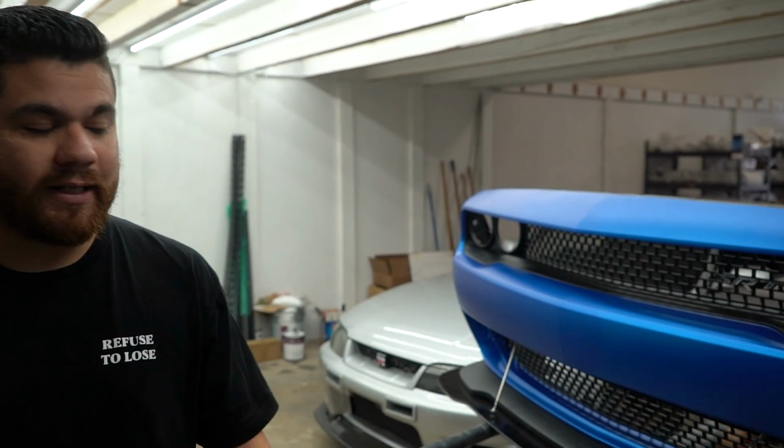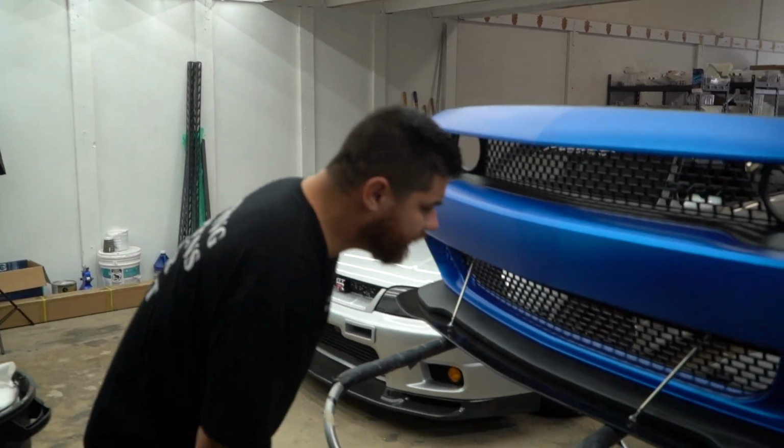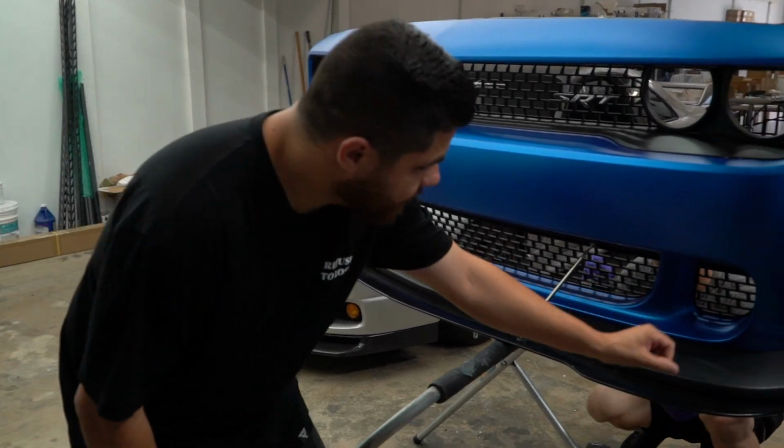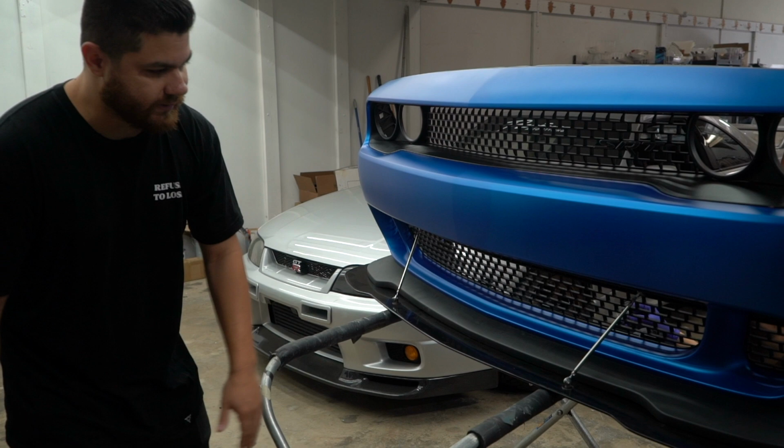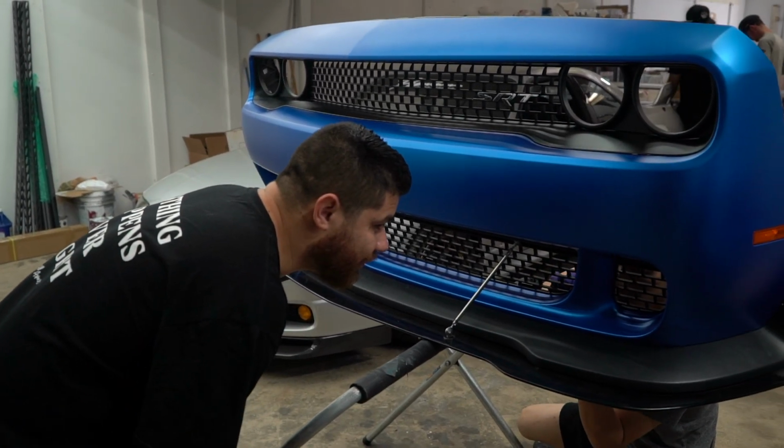A lot of different ways of doing this bumper, and other guys were expressing how they've done it and how we did it. So I'll just recap for you guys so you can see exactly where our inlays were at, what we did, and why we did it. So this bumper, down here is probably the most complex part of the inlays. Let me try to remember.